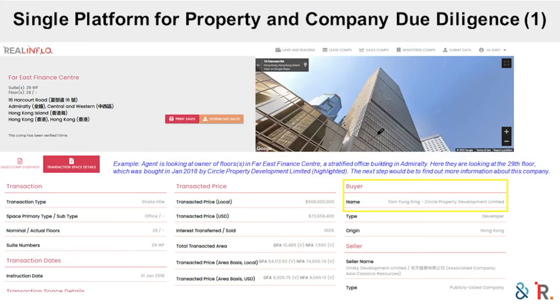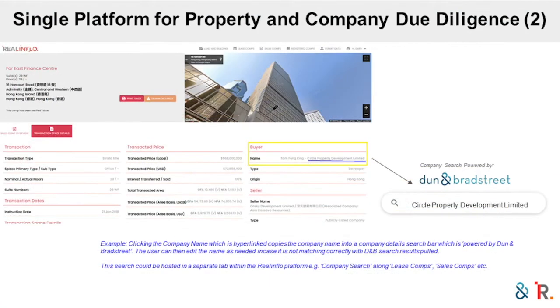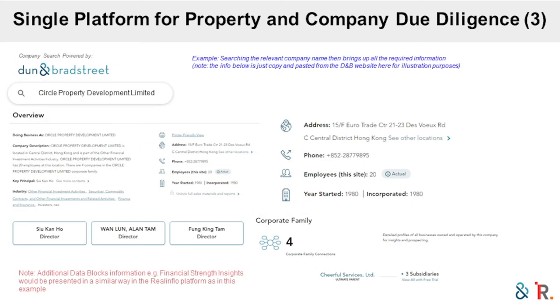Building up on the Dun & Bradstreet partnership, you will soon be able to search any tenant or buyer or seller information to see detailed information around the company, such as the ownership, number of employees, the financial strength, including sales, and even the corporate family tree. So Michelle from Dun & Bradstreet will now introduce this further information about their company. Hi, this is Michelle from Dun & Bradstreet.